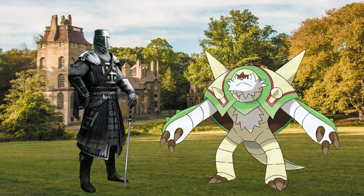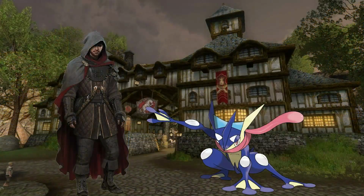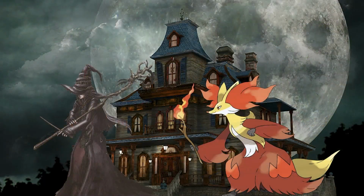Chestnut is a knight or warrior, Greninja is a thief or rogue, and Delphox is a wizard or magic user. I mentioned earlier that Pokemon X and Y introduced the Pokemon-Ami and the Affection stat. However, these are far from the only mechanical additions to this generation. These games also introduce one of the biggest changes to the combat formula in the entire history of the series, with the addition of Mega Evolution.